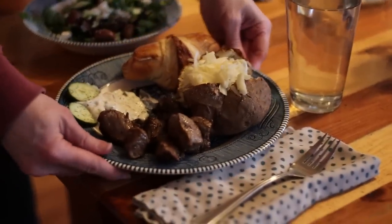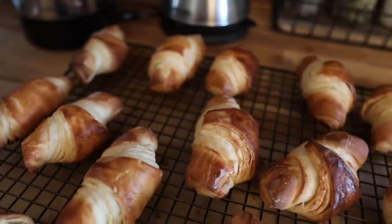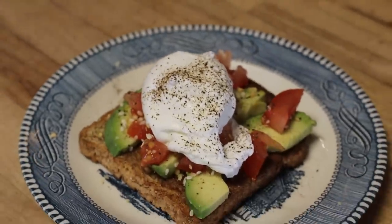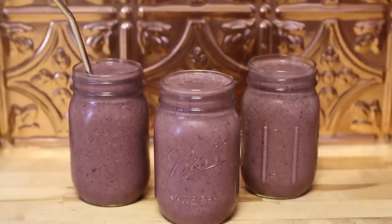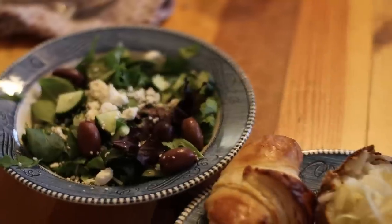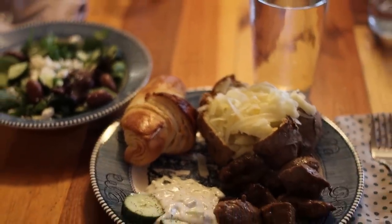Today, I want to share with you a few family favorite meals. For the menu today, we have our version of avocado toast for breakfast, homemade banana bread, fresh fruit, and spinach smoothies for lunch, and freshly made croissants, homegrown potatoes, a fresh green salad, and lamb for dinner.